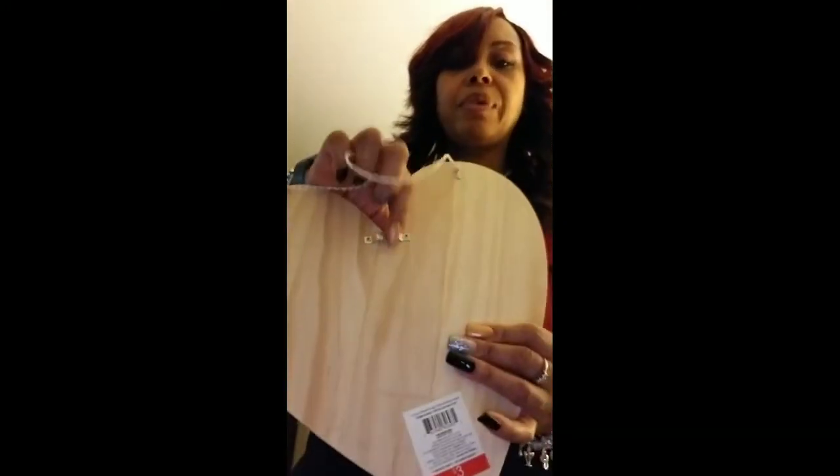Oh, I forgot about this. That was $3, and I got it for $1.50. You can hang it, or it has a hook on the back for you to hang it. So cute. Look how cute that is. $1.50. So, if you see these, I grabbed them.